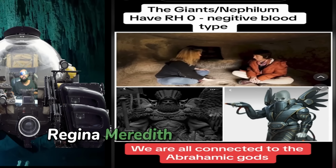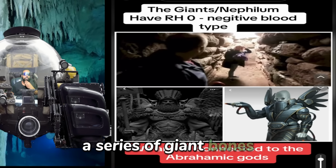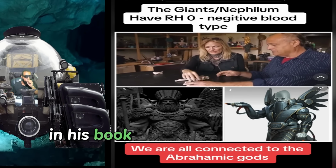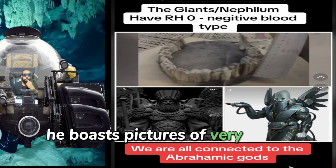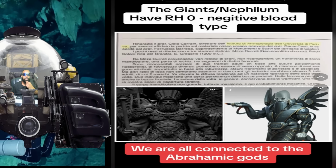Host of Open Minds, Regina Meredith, led a team of researchers with the help of Gaia to see if they could investigate a series of giant bones belonging to a man named Luigi Muscas on the island of Sardinia. In his book titled The Giants of Sardinia, he boasts pictures of very large human bones and DNA results done by the University of Padova in Italy.